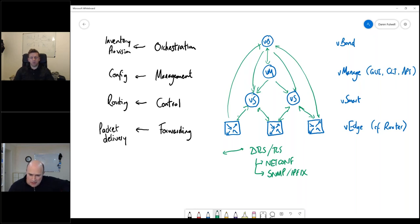The other main protocol, probably the most important one in the system, is called OMP. Now OMP, or Overlay Management Protocol, is the means by which the vSmarts, really, control and update the routing throughout the network. Basically the vEdge is telling the vSmarts, these are the routes that I require across the network. These are the different types of routes that are happening across there. And again, we'll come to that a bit later.